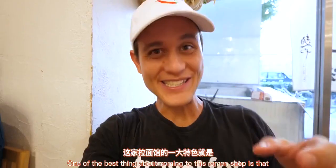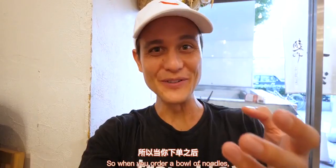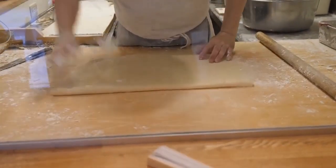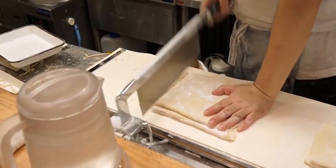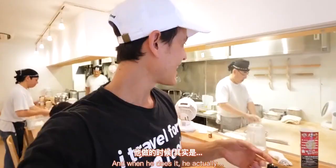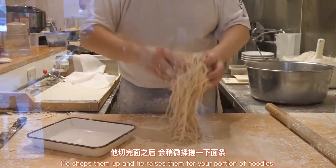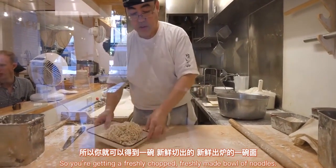Along with eating the ramen here, one of the best things about coming to this ramen shop is that you can watch them make the noodles, and they make them fresh for every single bowl. So when you order a bowl of noodles, you can be assured you're getting fresh noodles. What he does is, once he chops them up, oh nice, that's one portion of the noodles. He chops them up and he weighs them for your portion of noodles. So yeah, you are getting a freshly chopped, freshly made bowl of noodles.